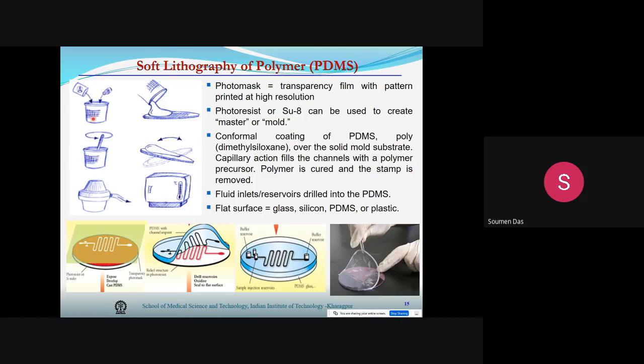Your chemicals: one is a polymer, another is a hardener. Mix them at a particular ratio, mix it very rigorously. Then you can do some treatment to remove the air bubbles, and then you can pour it on some patterned substrate. This patterned substrate is nothing but what we call a mold. It is a master mold. Here you can see this is a master mold. It has some microfluidic pattern. But this microfluidic means in this area there should be some ridges so that fluid can flow.